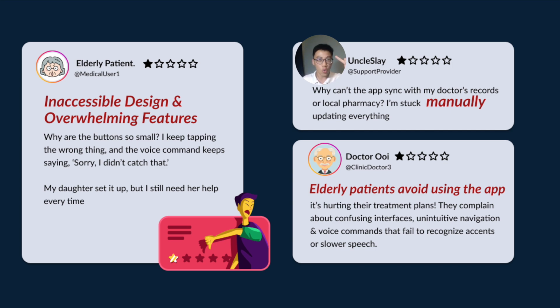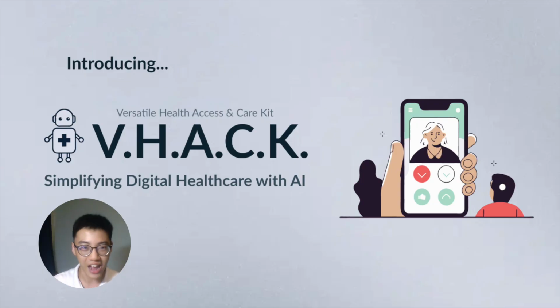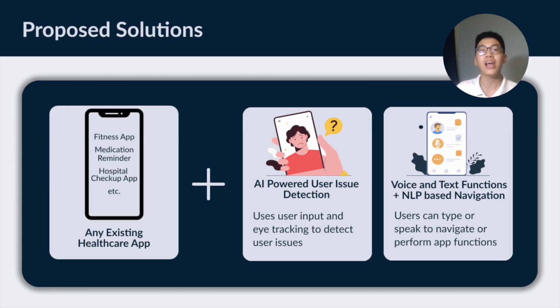So in response, we would like to introduce V.H.A.C.K, the Versatile Health Access and Care Kit, with the goal of simplifying digital healthcare with AI. We aim to create an add-on to existing healthcare apps that will allow these apps to be easily navigated by elderly users. Rather than developing a new app, we are instead proposing on patenting and implementing several AI algorithms and methods that should be integrated into healthcare apps to improve their usability.